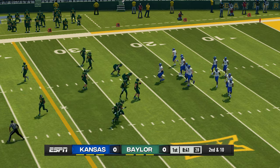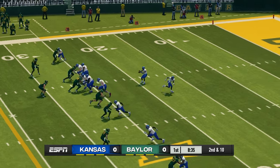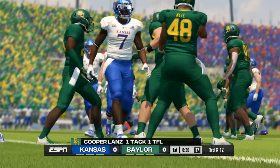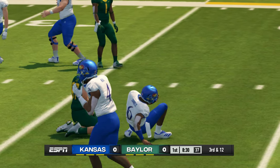From their own 25-yard line, it's second down. He's taken down at about the 23-yard line. The offense couldn't get those linemen blocked, and they'll lose yards. Well, here the defensive lineman did a great job at sealing up the hole at the line of scrimmage.